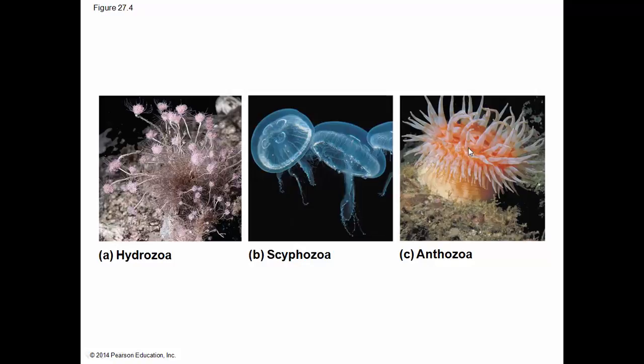The sea anemones also have a holdfast, and they just stick on to the bottom, like on a coral reef or a rock or what have you, and they stay in one place. These are sessile organisms. The anthozoa, the sea anemones, are sessile. The hydrozoans are sessile. And the scyphozoa, the jellies, are motile. So that's the difference between sessile and motile.